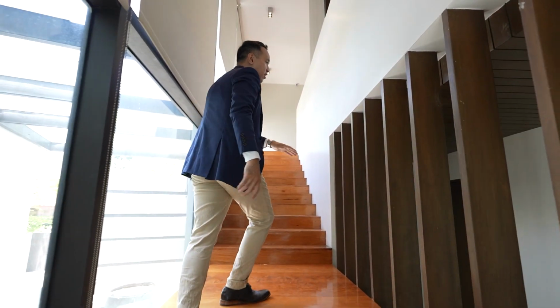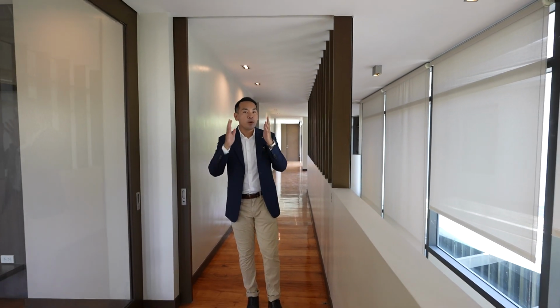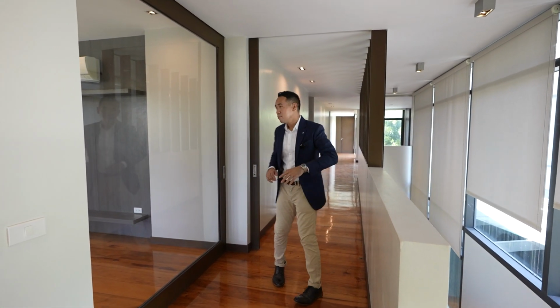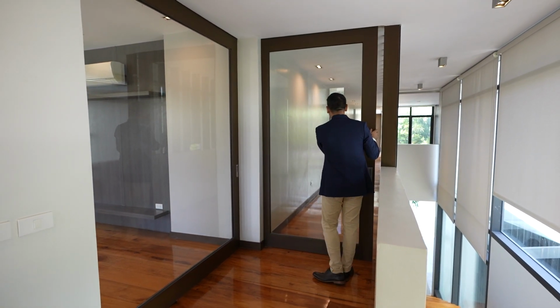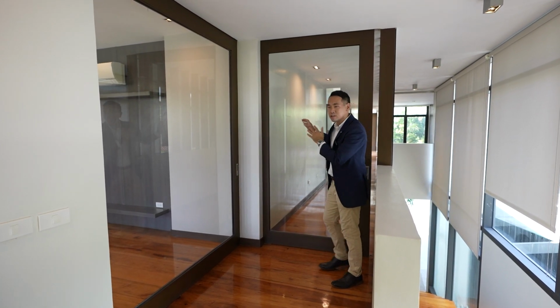It's also well ventilated because you have these louvers on the right side. Welcome to the second level of this home, where you have four bedrooms and a family room. From here, you can really see the unique configuration of the house because you have a guest area over here and an additional sliding door, which gives greater privacy to the area where you have the private bedrooms.